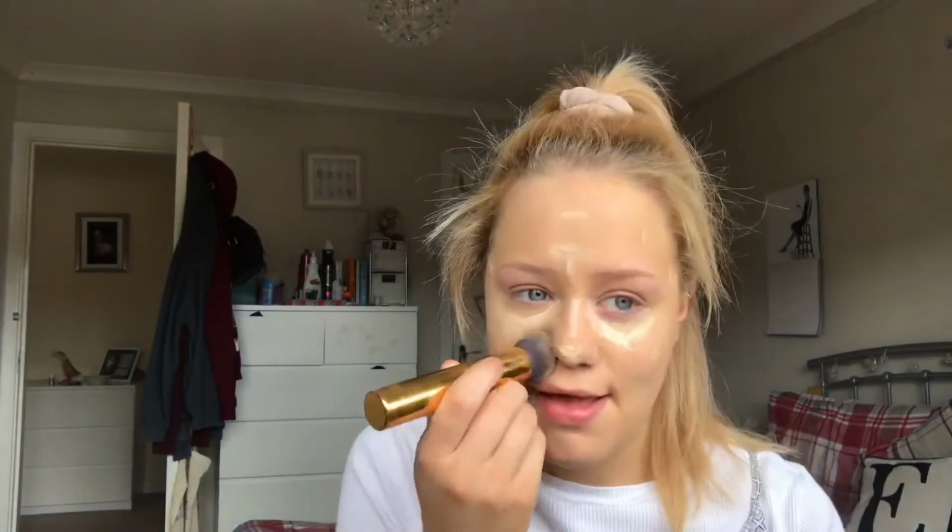I really don't bother making sure everything's perfect on a day-to-day basis because I don't really care. I just like doing it for myself. I don't really care what other people think. Obviously, I'm not going to let myself go out completely patchy because that would be a little bit embarrassing.